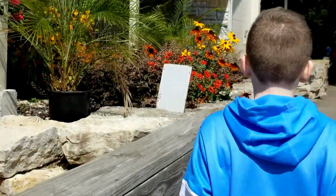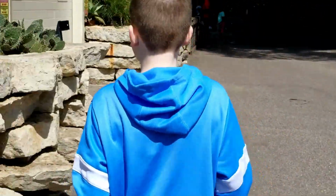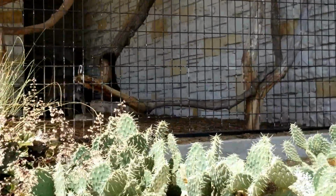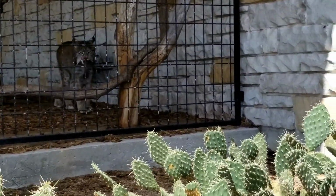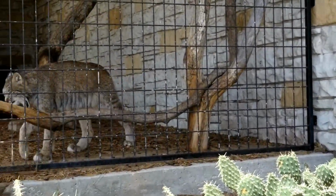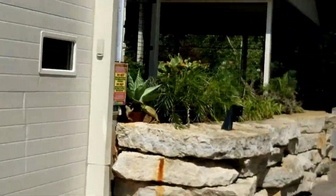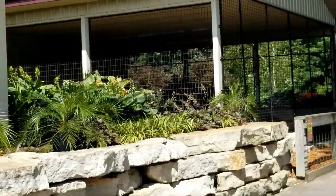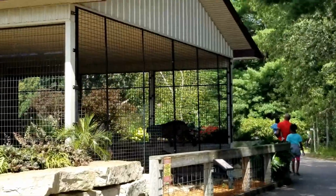And then, let's see. Let's just see what's over here. We're gonna come back to the feline house. This is... Oh, here's something big. Yeah, we're gonna go inside too, I think. That's a different type of one. Yeah, that's a different kind of lynx. Oh, good girl, Meg. Meg is picking up other people's litter. We have a mountain lion or a cougar over here. Same thing.